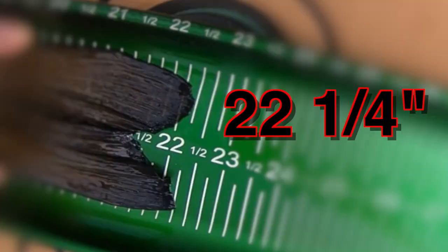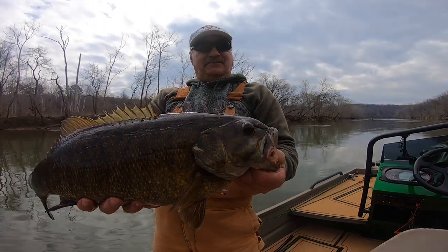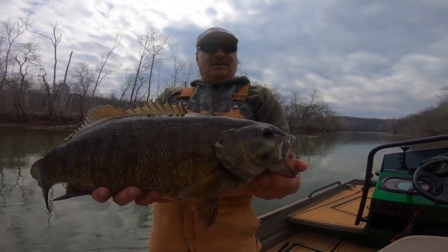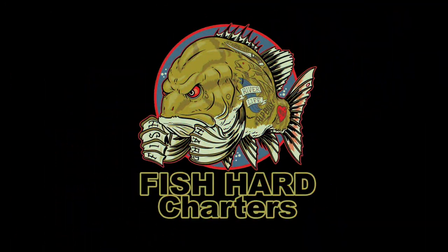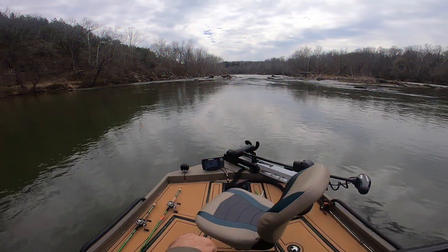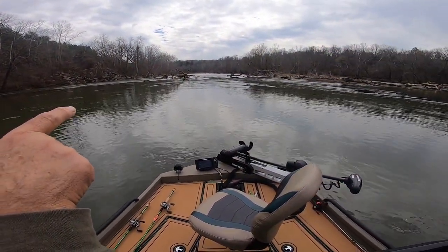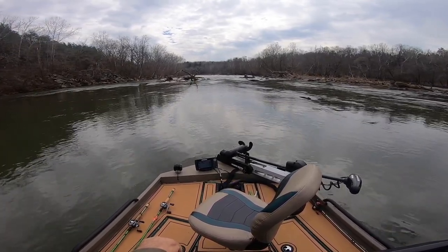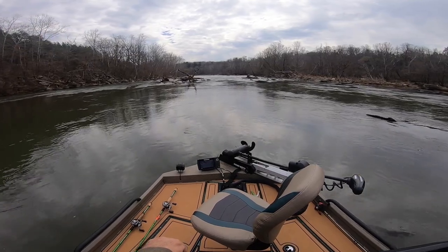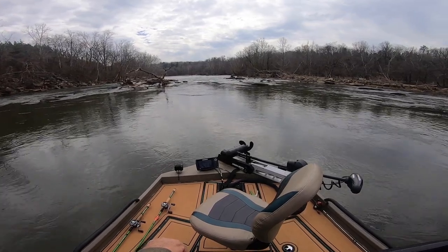Boom, perfect timing. Well, that's because I got a great guide. Hey, man, if I didn't have a great guide, you know what I'd be catching? Nothing. Fish Hard Charters. There you go. Which way you going? Right through there. We're just going to putt through that, to keep from running out through there and busting the fish up.